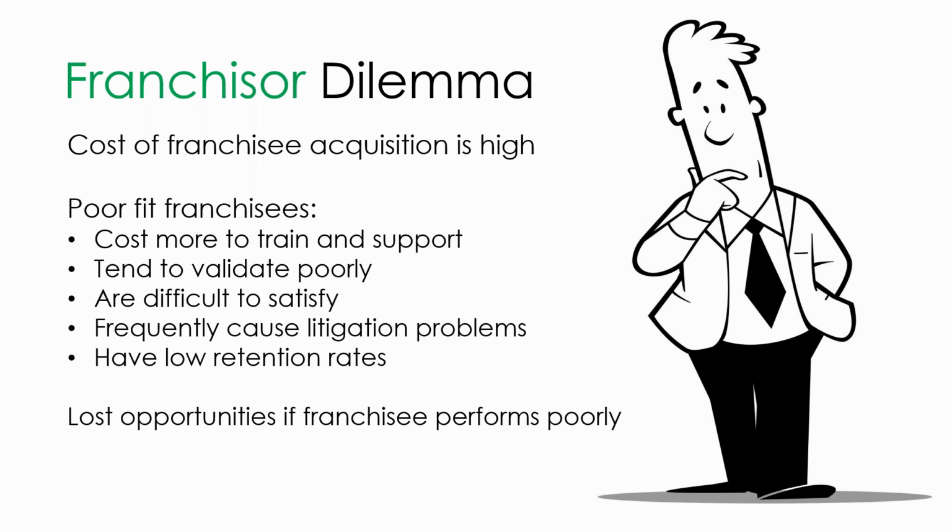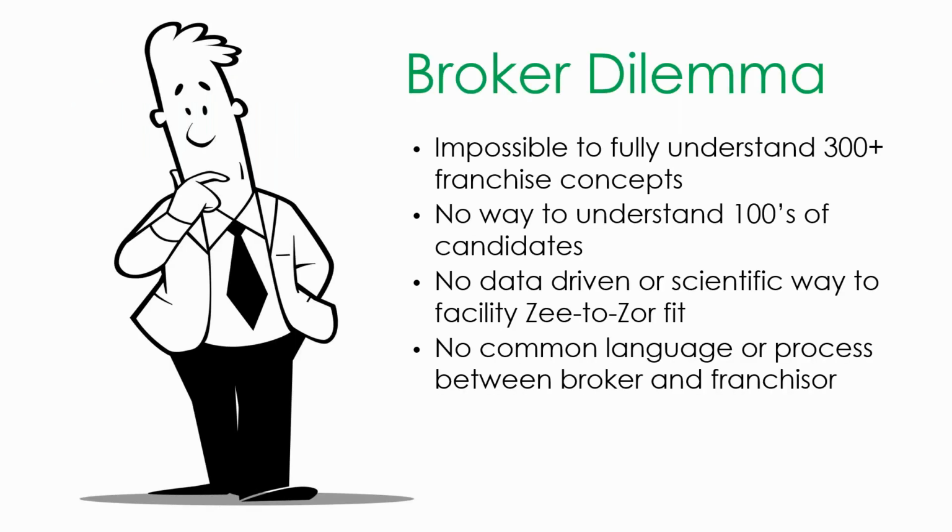And then to me, one of the biggest detriments of a poor fitting franchisee, of course, is they don't retain. They either find a way to get out themselves or we help them exit at some point, but we also know that they ultimately don't re-engage for that next 10-year contract.